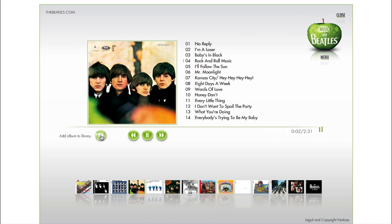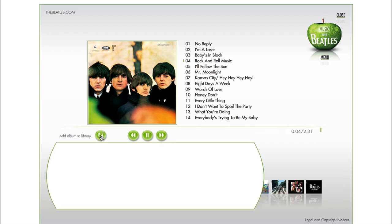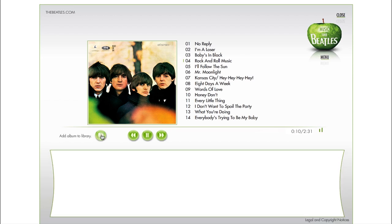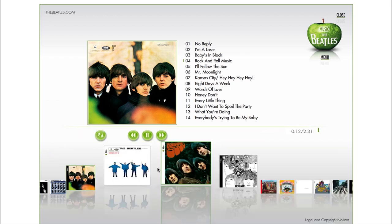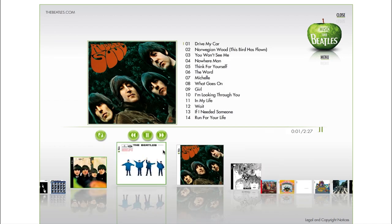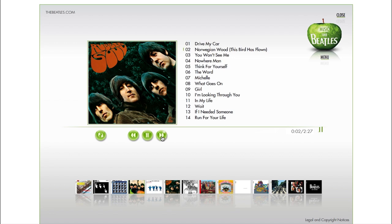If you click the Add Album to Library button, a dialog box appears telling you how to import the MP3 files into iTunes and how to play the FLAC files. To change albums, you just press pause and select another. If you click back directly to the menu, the track you were playing continues, so you have to go back and stop it before going into another album.